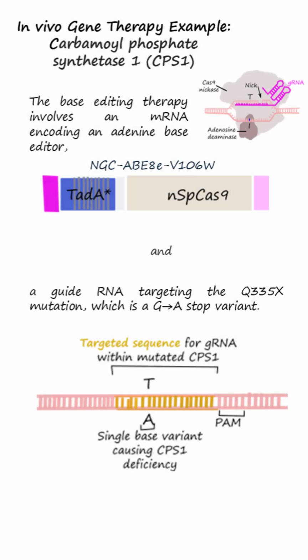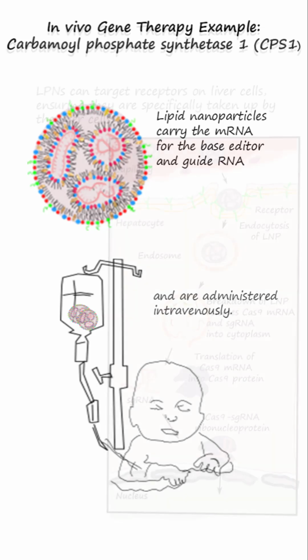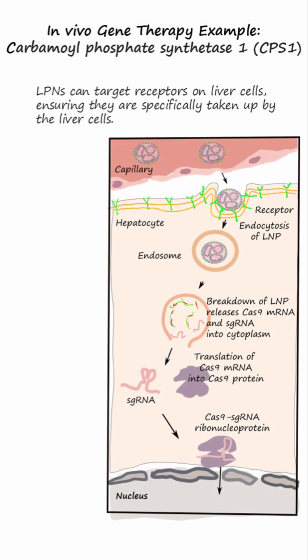The base editing therapy for baby KJ Muldoon uses an mRNA encoding an adenine base editor and a guide RNA targeting the Q335X mutation, which is a G2A stop variant. The mRNA for the editor and guide RNA are carried by lipid nanoparticles and administered intravenously. LNPs can be designed to target receptors on liver cells, ensuring liver cells and not other cells specifically take them up.